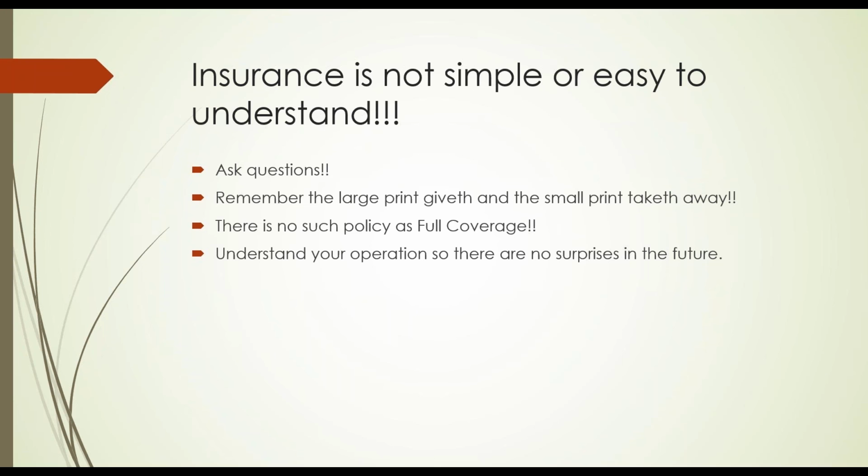And last, I just want to say is insurance is not simple or easy to understand. And if you read your policy, they're very thick. Do not be afraid or embarrassed to ask questions. The simplest things that you would think, uninsured and underinsured, are very, very complicated to understand. But when you get into what is excluded from liability and the things where you have to purchase coverage, there is no silly question, believe me.